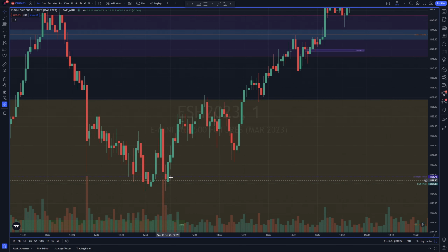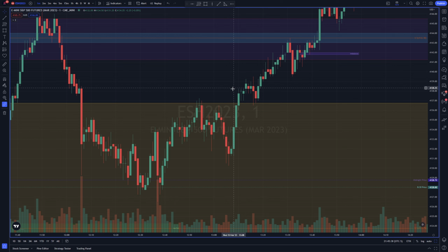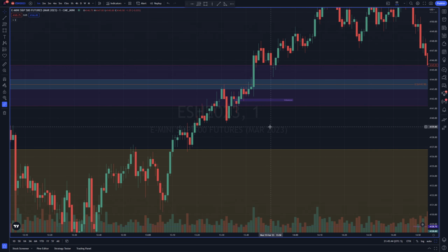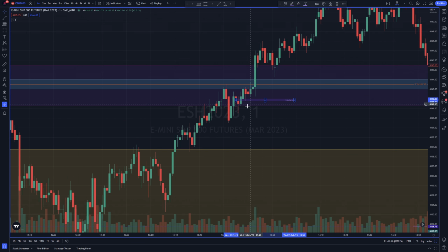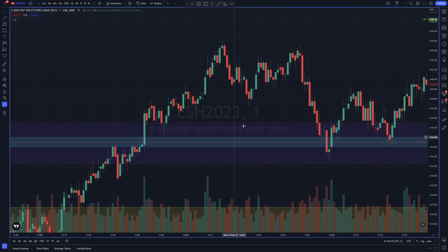Now, if you're able to enter there, which I didn't see until after this leg up, and I was sort of kicking myself there. I got in a couple places here, but it was really nervy. You see this imbalance. I got in there as well when I came back to that imbalance and then came up. I was in and out throughout this whole run up, but if you got in down here, you would be sitting pretty as this runs up.